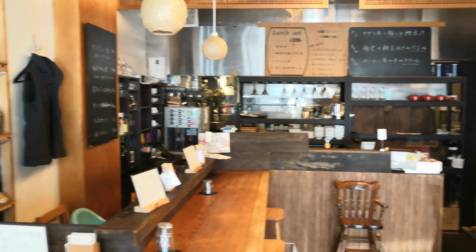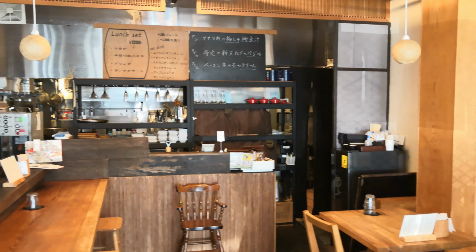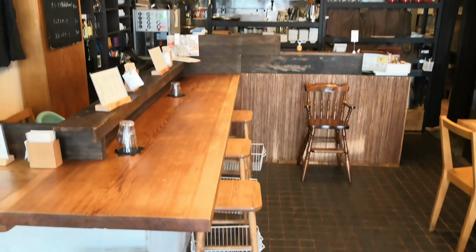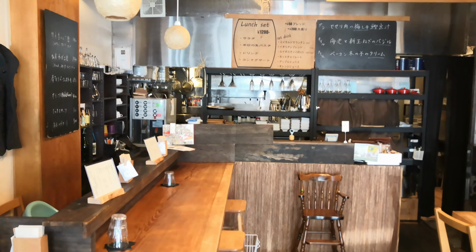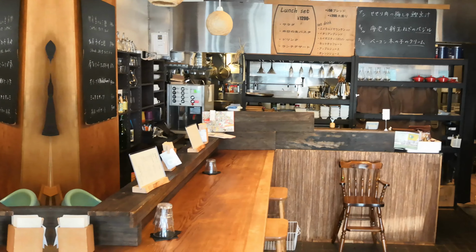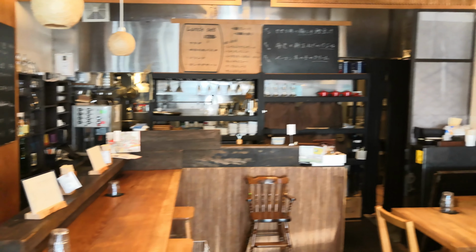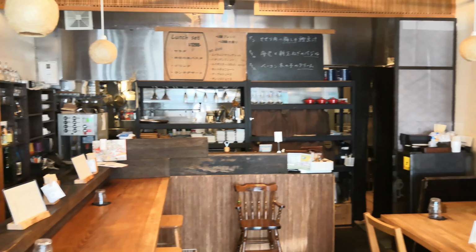Inside the actual Italian restaurant, Tabacoya Kinyen, it has a lot of wooden stools and chairs. It's quite quaint, quite small. They have a wine selection, and it's pretty pleasant, I thought. They have a chalkboard where they list their specials for the day.